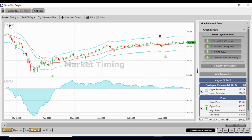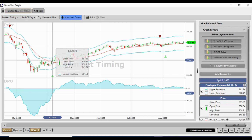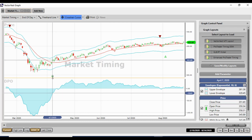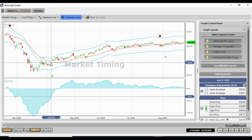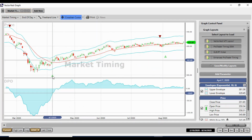It closed above the 30-day moving average, but if you actually look carefully, you'll see that on that day the DPO was still below zero, but the software is coded to print this buy signal on that day, because if the market has traded outside the bands, we only need one signal to actually print a buy signal.